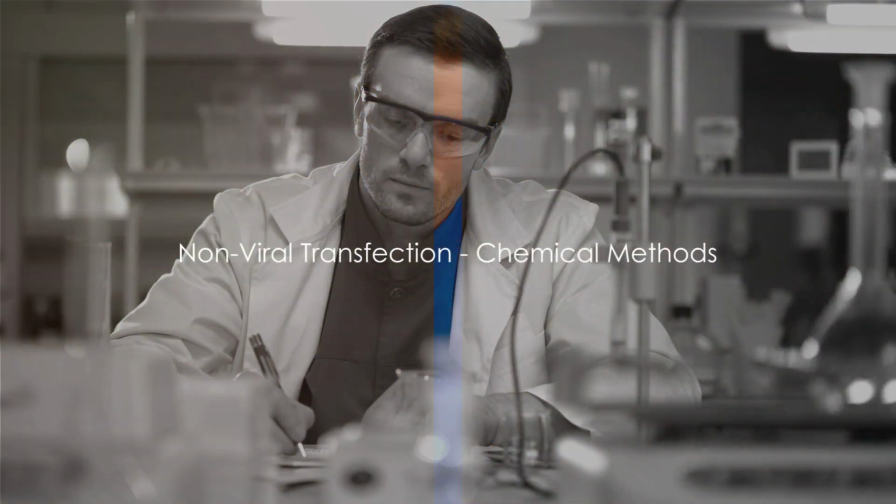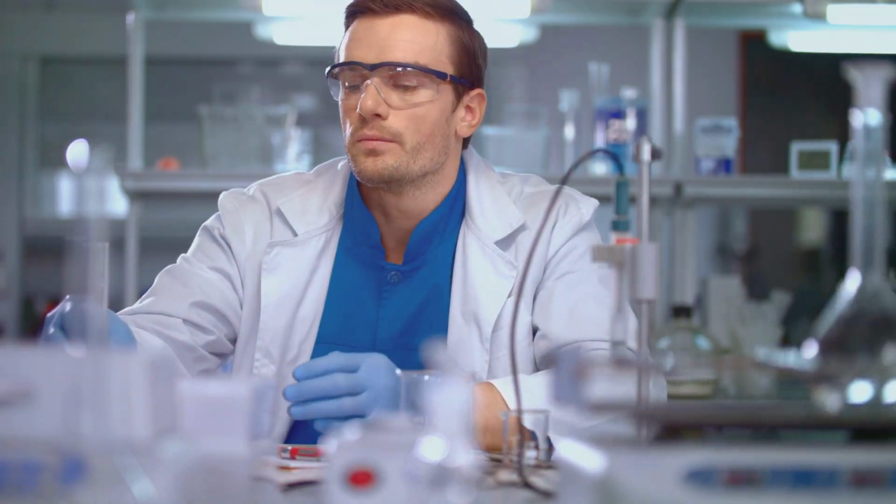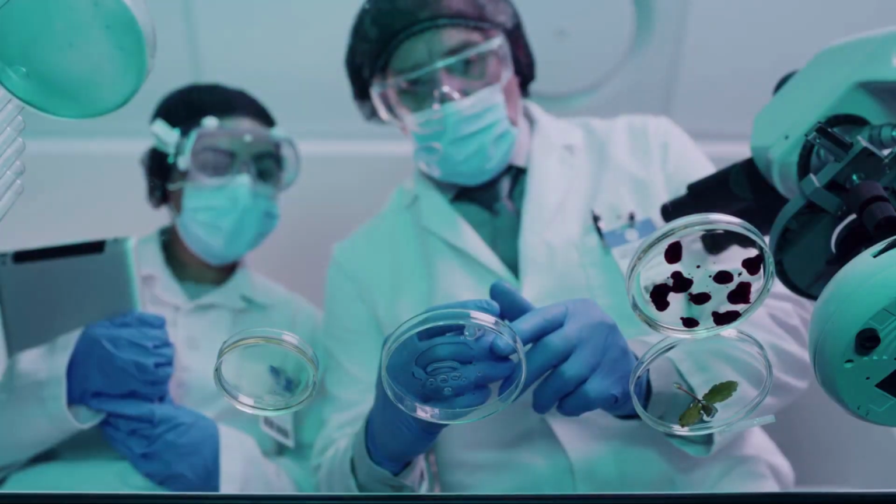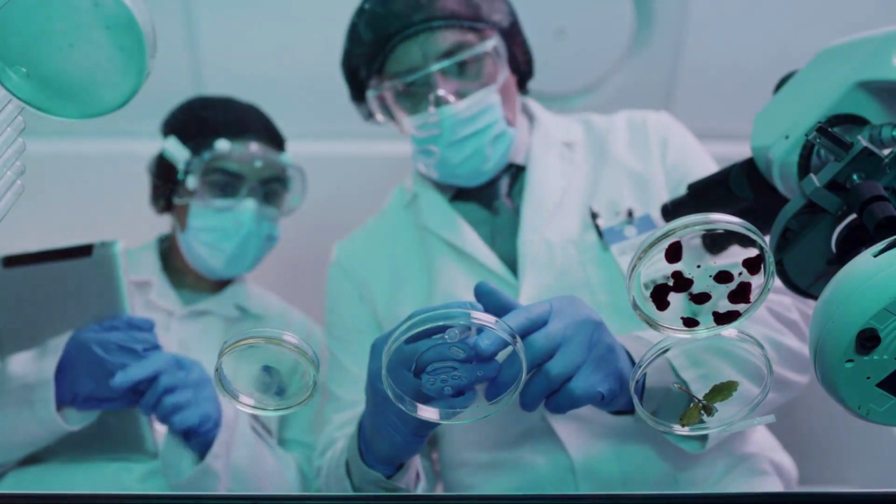Stay tuned. Chemical methods of transfection are often more versatile and less complex than viral methods. Delving into the realm of chemical transfection, we have three prominent methods: calcium phosphate transfection, liposome-mediated transfection, and polymer-mediated transfection. Each of these methods leverages the power of chemistry to introduce genetic material into cells, but they do so in unique ways.